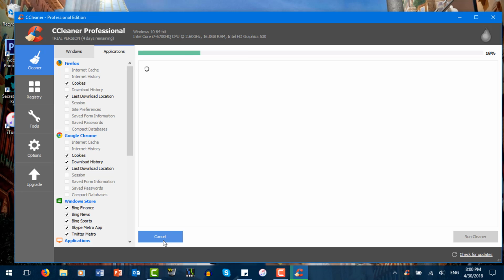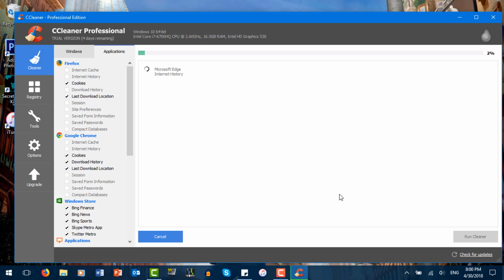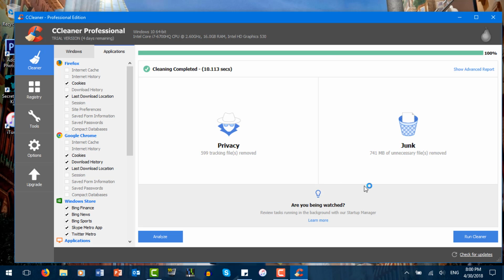Alright, so we're going to analyze the computer and see what we can do here. Alrighty, so we can free up 732 megabytes of space. When you install this for the first time, that's going to be in gigabytes. For me, it was about 3 gigabytes of space that I could clean up. So we're going to go ahead and run the cleaner. And it'll take a little time because it's doing a thorough job. Bada bing, bada boom, it's all cleaned.